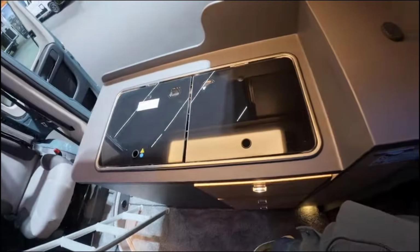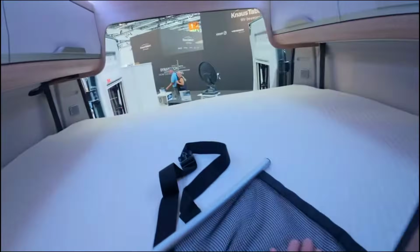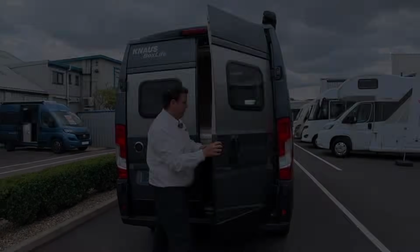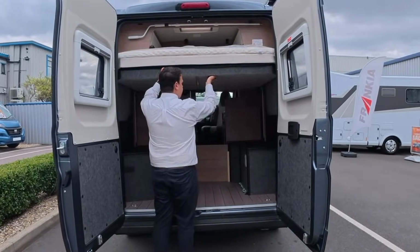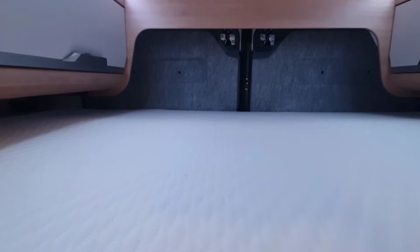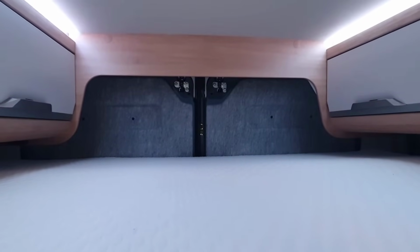Sleeping is always a big question in compact camper vans, and Knaus handles it intelligently here. At the rear, you get a transverse double bed that's wide, comfortable, and supported by high-quality 2-layer cold foam mattresses. This is not a thin, budget mattress situation. It's designed for real sleep, night after night.